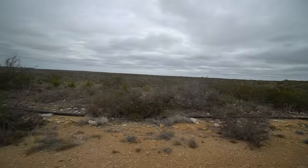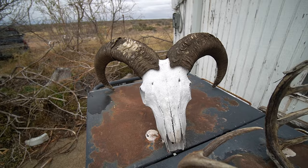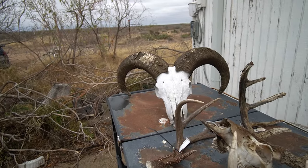We're gonna get everything completely unloaded from the truck, and then we're gonna go around this evening and see if we can find some Audad today, and then we'll proceed from there. You don't know when you're gonna see them, and right this time of year, I imagine the big rams are so low, they're probably all by themselves.